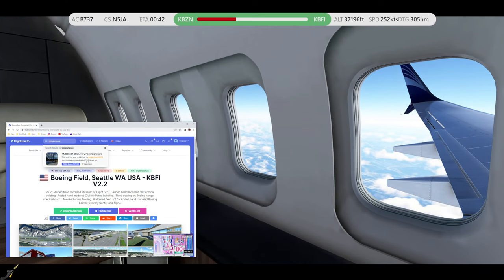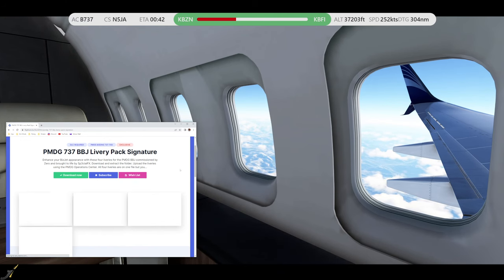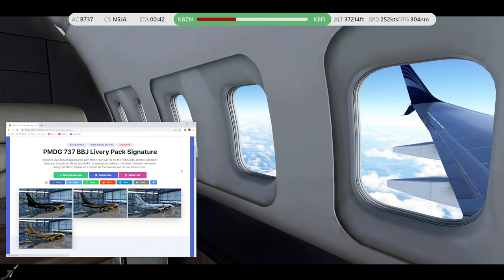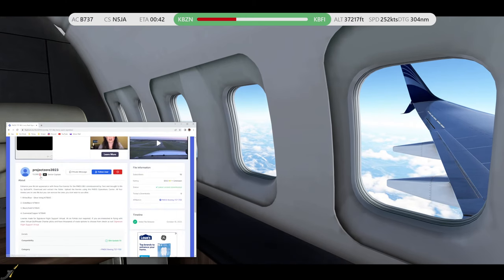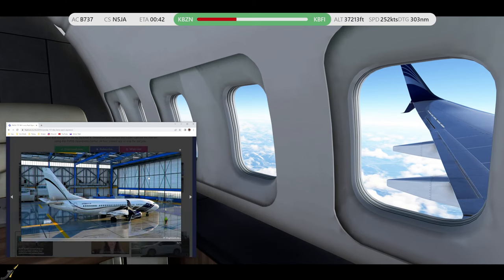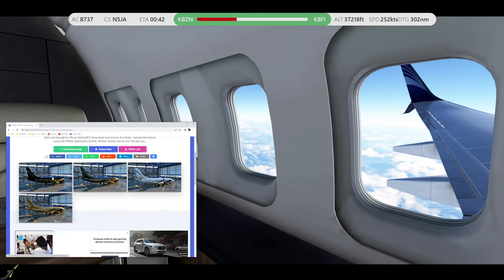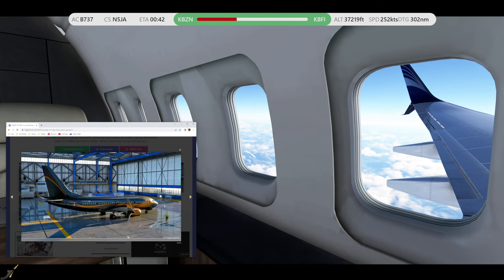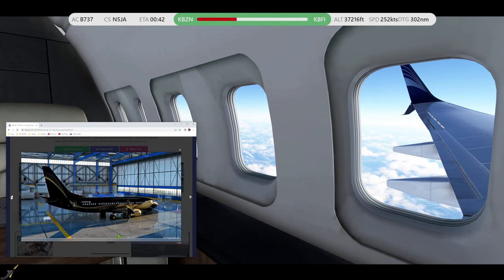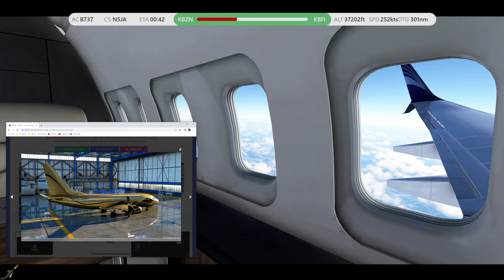And let's see, BBJ signature pack is one of the liveries we're rocking today, courtesy of Project Zero. Pretty cool livery. We're flying this one, the white and blue, but it does come with four different colors: gray and orange, black and gold, gold and black. Gold and black one's pretty sweet, if I do say so myself.